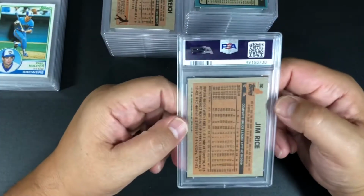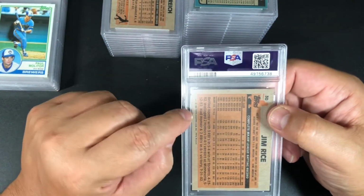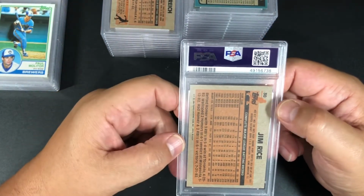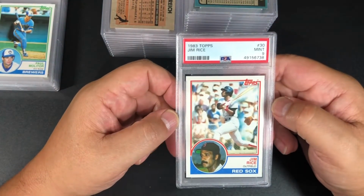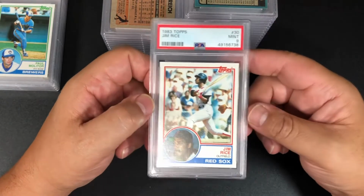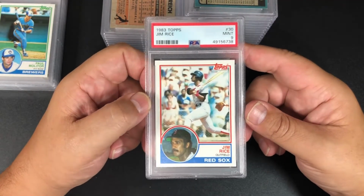Here's another Hall of Famer, Jim Rice. This again is 1983. I don't like this little white there. I hope they don't hit me on that one. And a 9. Nice card. Well centered. 1983 Jim Rice.